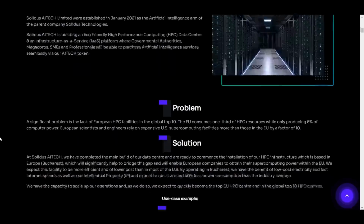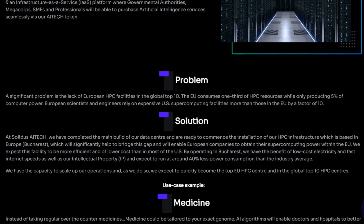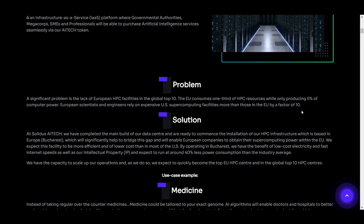One of the main problems that AI Tech was created to solve is described here. The EU consumes 1/3 of the world's high-performance computing, or HPC, resources, while only producing 5% of those resources. This means that European scientists and engineers rely on expensive US-based supercomputing facilities. As use of artificial intelligence becomes more widespread, along with other sources of demand for HPC resources, the demand for affordable supercomputing power will continue to increase.